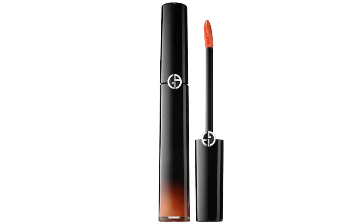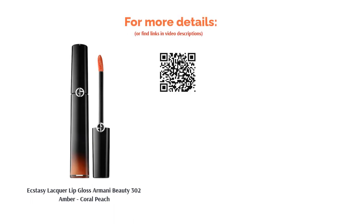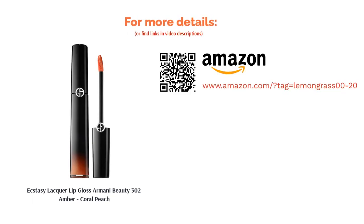However, some reviewers complained about the fragrance of the lipsticks. So, you should check more reviews before choosing. Reviewers did enjoy the shine that this lip gloss gave to their lips, though. They said that this was one of the best lip glosses to have.